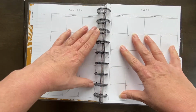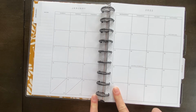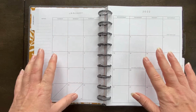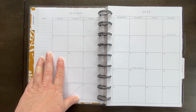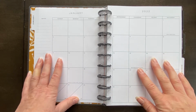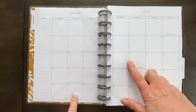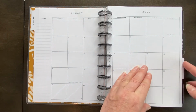So then you get a monthly overview. I use this as a reminder of dates or events like birthdays and holidays, vacation. I don't do daily writing in them. It's just kind of an overview of the month.